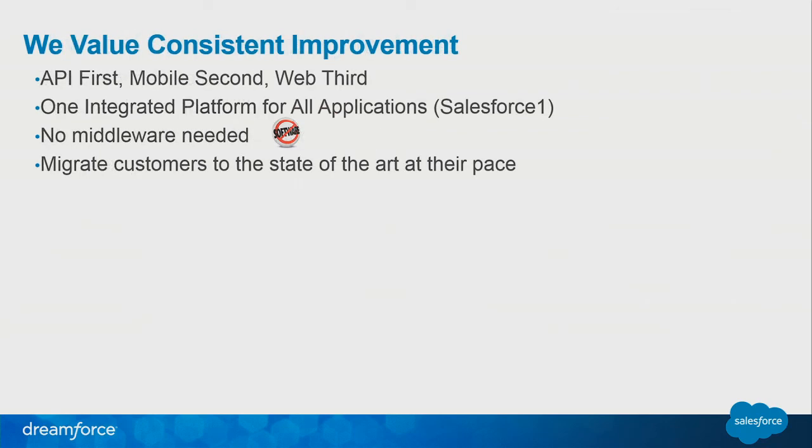We are offline API first, mobile second, web third. We want to make it so that you don't need any middleware. We want to migrate customers to stay at their own pace. We want to provide all the values that I was talking about at the beginning. And so we always try and make our product better, because that is the way that we get adoption, and that's why we have this crazy conference here.